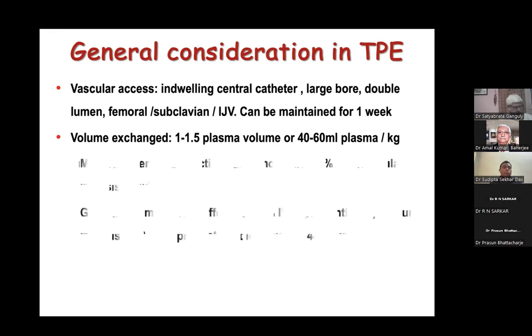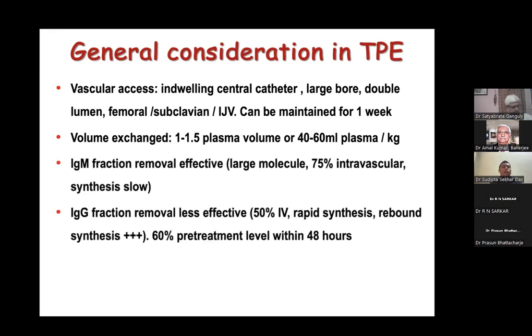Okay. Now, what component are you actually removing, whether you are dealing with an antibody of IgM type or IgG type. With IgM, we are very happy because IgM is a large molecule. 75% of these IgM fractions are intravascular. Synthesis is very slow. So whenever we deal with an IgM type of component, the apheresis result is very, very good, right? But IgG is very notorious actually, because 50% is in the intravascular space, the other 50% outside. So removal is not very effective.